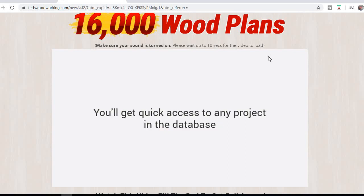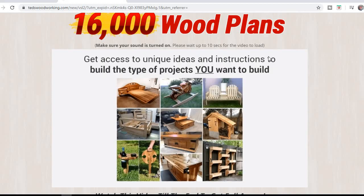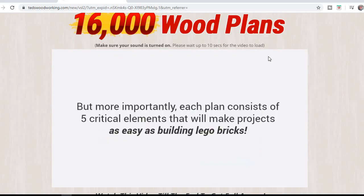You'll get quick access to any project in the database and choose from thousands of designs and types when a need for a specific project arises. With thousands of designs, you get access to unique ideas and instructions to build the type of projects you want to build. There are plans from large furniture to small crafts, outdoor projects to toys, and everything in between. But more importantly, each plan consists of 5 critical elements that will make projects as easy as building Lego bricks.